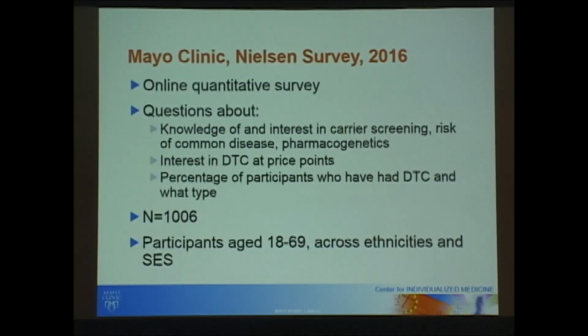We actually did our own study. We used the Nielsen group and performed an online quantitative questionnaire, so that we had questions about their knowledge and interest in carrier screening, the risk of common disease and pharmacogenomics. We asked about their interest in direct-to-consumer testing at several different price points. And we asked about who had already had direct-to-consumer testing, why, and how they felt about it.